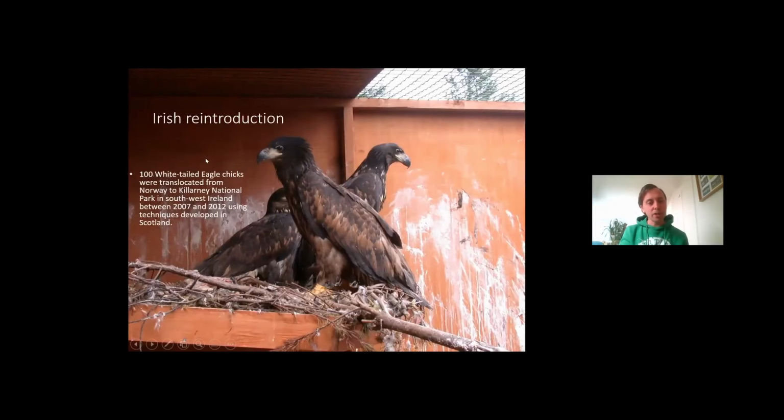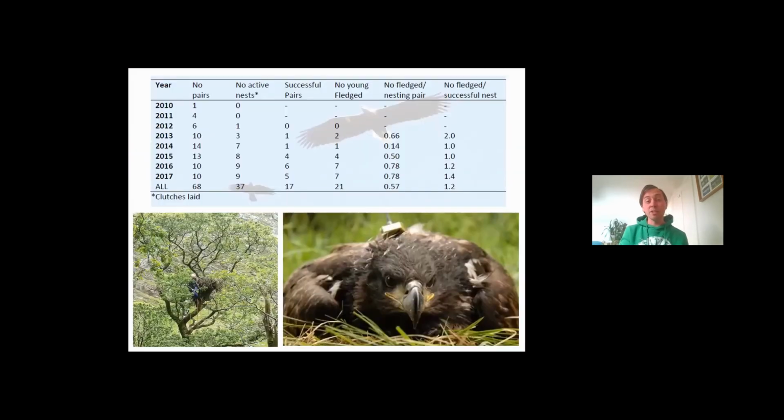So I mentioned the Irish project briefly, and again, this took place in Southwest Ireland between 2007 and 2012, releasing 100 white-tailed eagle chicks, again using the same techniques that they developed in Scotland, and this has been really, really successful as well. And you can see the table.